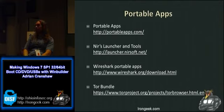Nir's tools are awesome. Nir has this little Nir launcher, so you can have all his tools in one place. Who here has ever used any of Nir's tools? All right, Nir has tons of tools out there for figuring out what's going on in the system, recovering passwords, or looking at what an EXE is doing on the system, as far as DLL calls or where in the registry it's editing stuff.